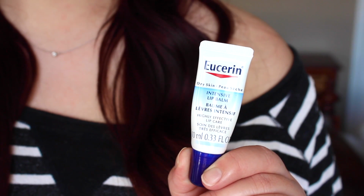I just had to mention it again because it's like I've rediscovered it all over again. So I do also have a few skincare favorites as well. First thing I want to mention is Eucerin Intensive Lip Balm, because I am on Accutane.